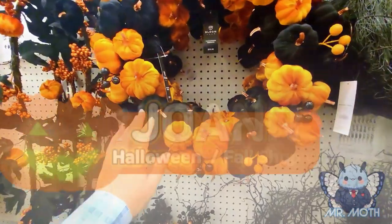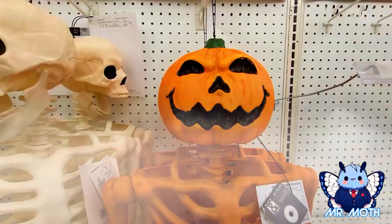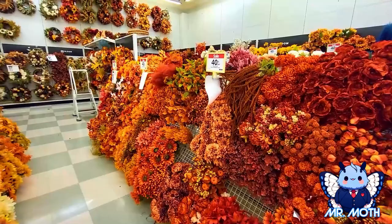Hi everyone, I'm at Joann's and I'm going to show you around to see what they have, and they might have some Halloween stuff here. Let's check it out. So I found the floral over here, and it looks like they have fall stuff in over here. I would say it's a code orange. A lot of orange. So it's 40% off on fall and Halloween floral.